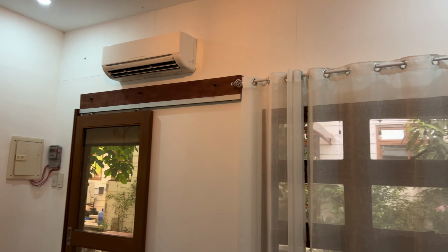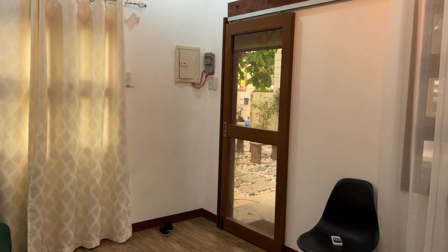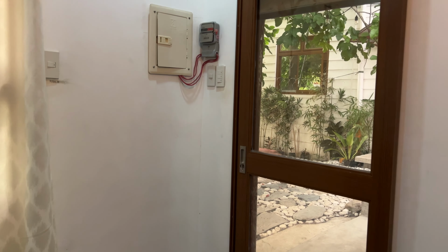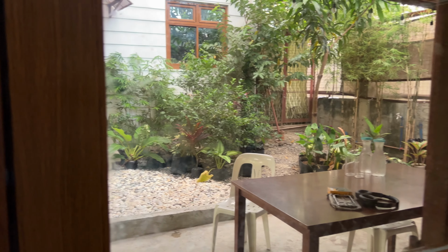Again, if you're ever in the Paranaque, Manila, Metro Manila area, you're looking for like a little small quiet getaway, then you definitely want to maybe check this out.